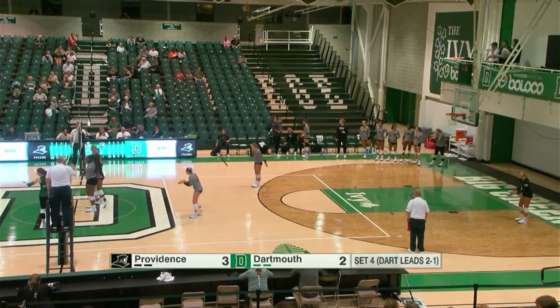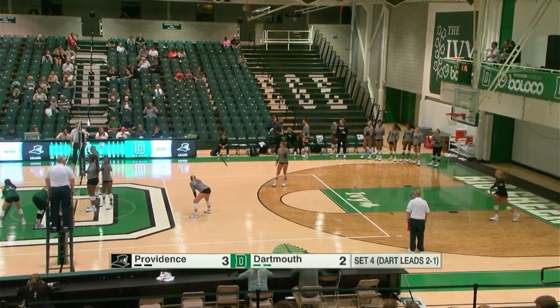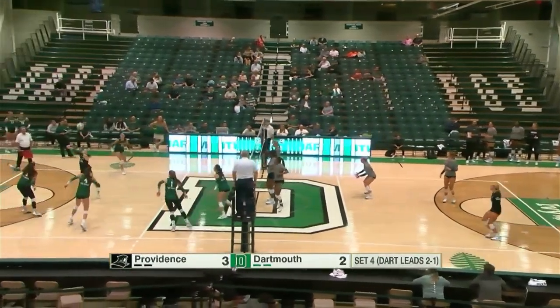Terrific looping ball there by Dupuis. And once again, back and forth we go. Very contested so far through the first 5 points of set 4.